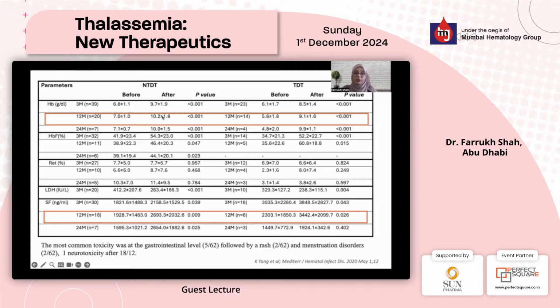pre-thalidomide and post-thalidomide in the non-transfusion dependent group, so going from 7 to 10. And if you look at the transfusion-dependent group, the hemoglobin goes from 5.6 to 9.1. This is total disease modification from a thalidomide perspective in the most severe cohort of patients, which is the TDTs, but also very significant in the non-transfusion-dependent groups.